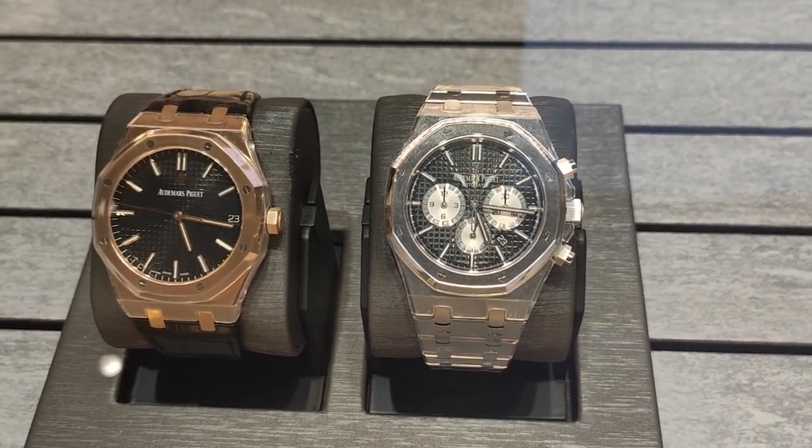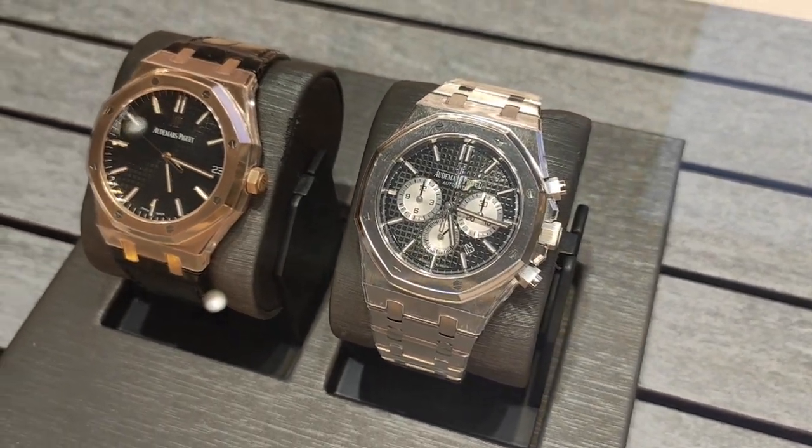Audemars Piguet just refurbished one of their outlets here, and I can't wait to check them out.